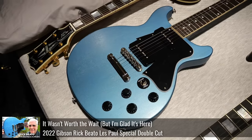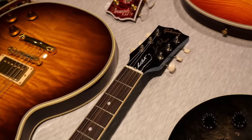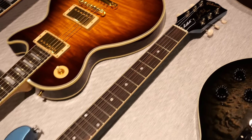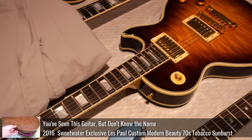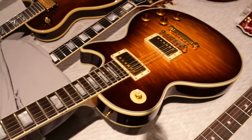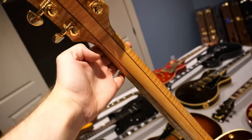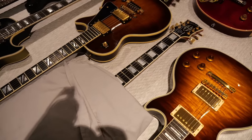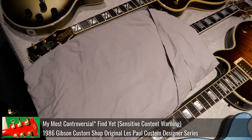Here's my personal Rick Beato signature. I just think YouTuber guitars are something I support, so I thought I'd pick one up for my collection. We have the Sweetwater exclusive Modern Beauty guitar. What makes it cool is it was made during the Rich Light era, so it was spec'd out with a rosewood fretboard. Having a crazy flame neck helps as well. This guitar is too controversial, so I covered it up. Just search controversial Gibson guitar Trogly.